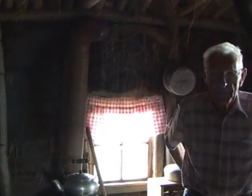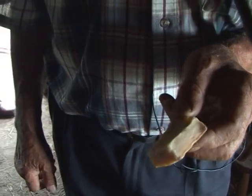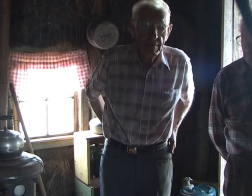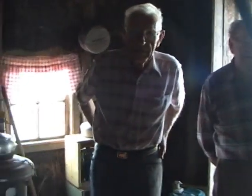And what would you use for soap? Lye soap. Made our own soap. Like I told you, this here is lye soap. We made some for this occasion last year. That's lye soap. Not much smell to it. It isn't.